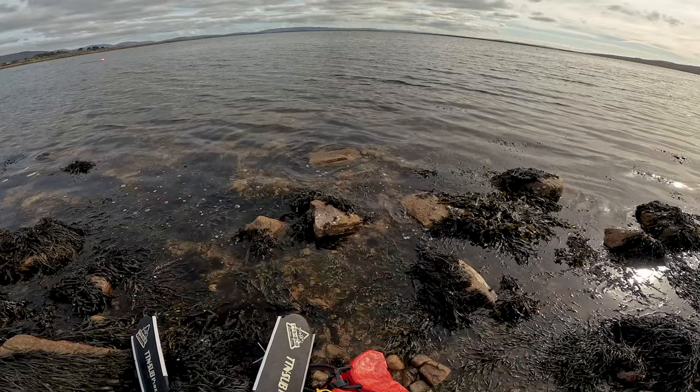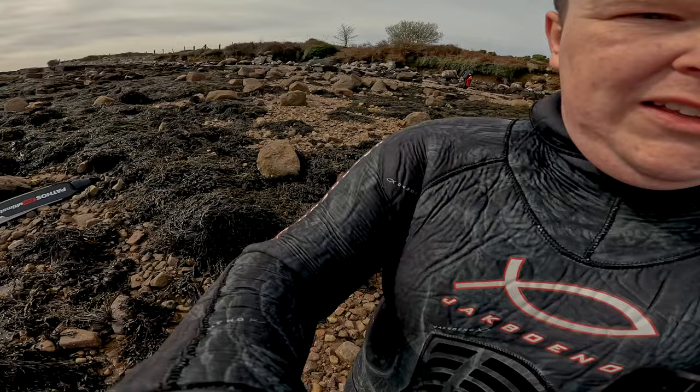Water's lovely and clear. Proper excited for this now. Really, really want to get some scallops. So probably go to them boys and scoot along there and just see what's what. But we have to keep an eye on the currents, kind of our landmarks, to see we're not drifting away too far. So let's go.